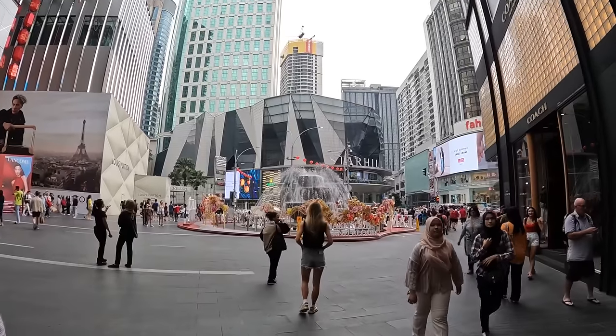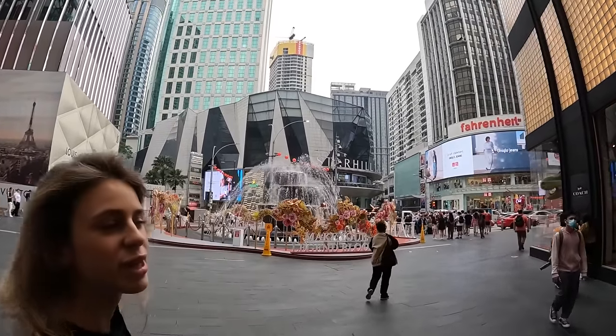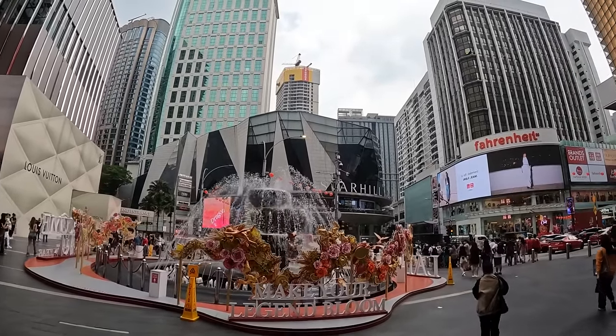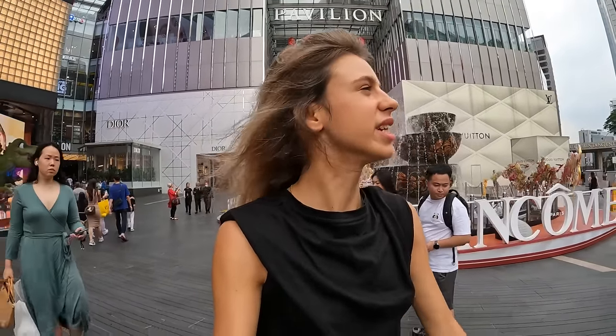Country or in the city, I'm not sure, but in almost every mall you can see fountains behind or in front. And wow, ghosts, there are ghosts in the rain. Yeah, really nice area, very beautiful.